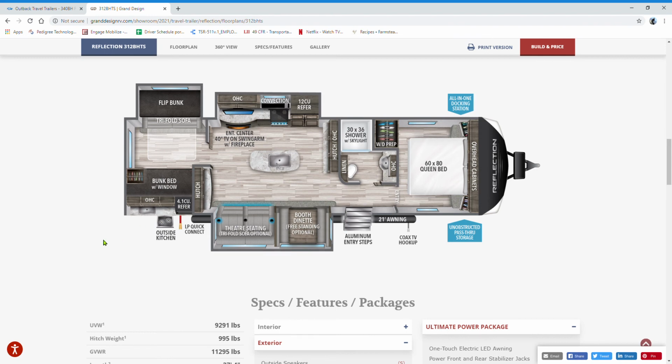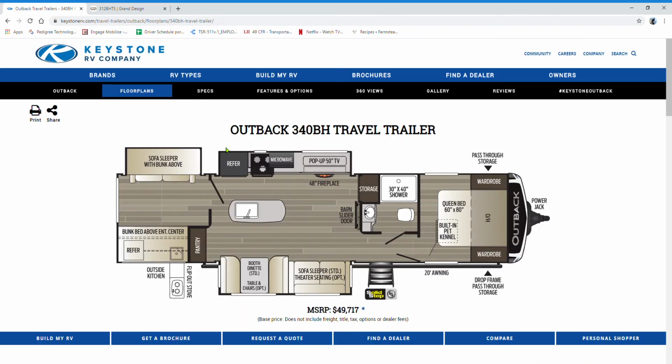So your outdoor kitchens are comparable. They both have a sink. They both have a little slide out cooktop. They both have a little refrigerator. This 12 cubic foot refrigerator, like I was talking about, is definitely a plus for Grand Design. There's no way around it. That's a lot more space than I think the 8. I think it's an 8.